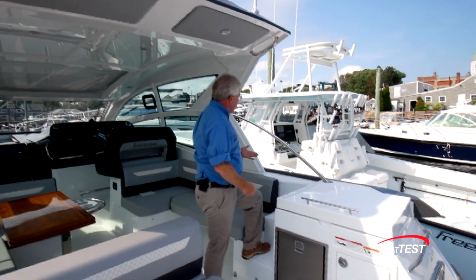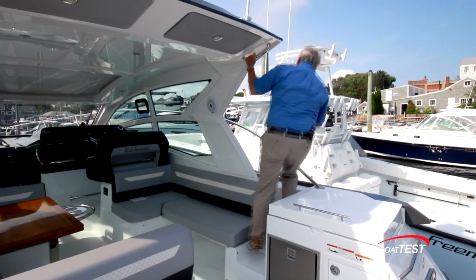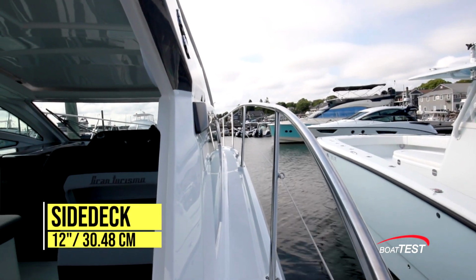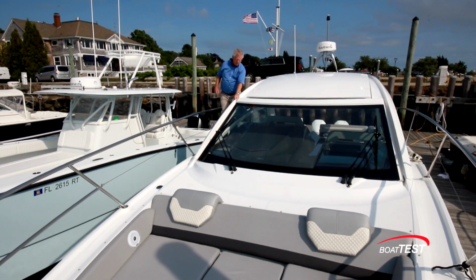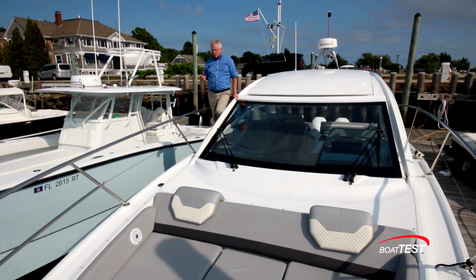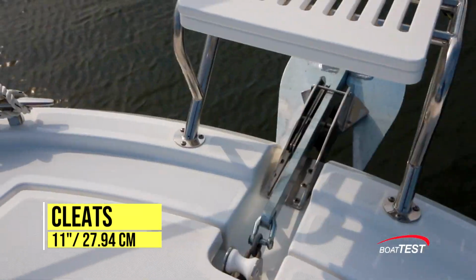Now, as we make our way to the side decks, I'm happy to see that there's a grab handle up on top at the overhead. The rails are angled out slightly, and it gives us 12 inches between the cabin sides and the rails, and they top out at 24 inches. Notice how at the cabin top, there's a molded area that makes it a convenient grab rail as we make our way forward.